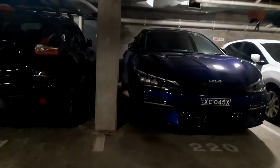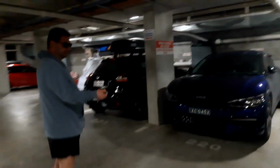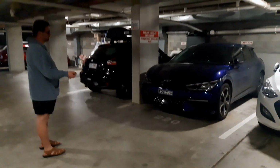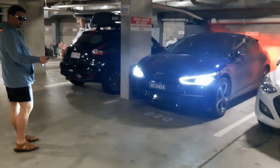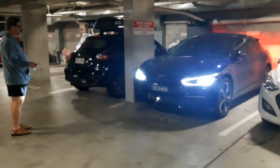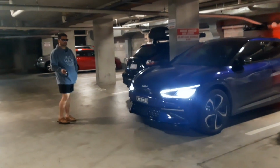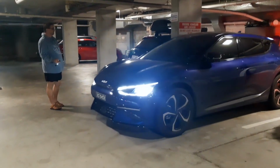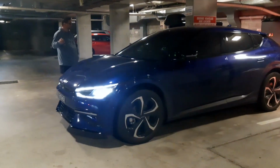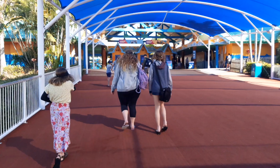It makes it a little bit difficult to get in and out of the car, but Kia has thought of that. So if we take the key, just press the lock button, and then hold the start button for a moment. And I press the forward button. Drives itself out.